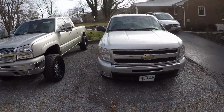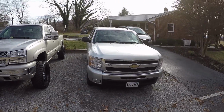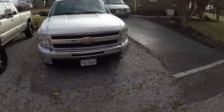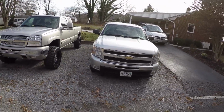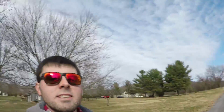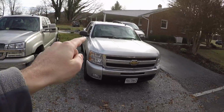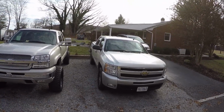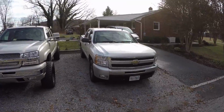Now let's start naming off everything that went wrong on the new generation Silverado with 203,000 miles. I'll start at the top of the list, and that is absolutely nothing. Not a single thing. And that's not a joke, I'm not lying. The only thing that has been done to this truck is brakes, tires, and oil changes. It hasn't even had a belt replaced yet. Nothing. Hoses, none of it. 203,000 miles. It's a 2011, which makes it almost 7 years old. Not a single thing has gone wrong.